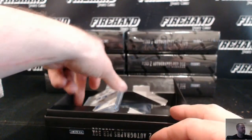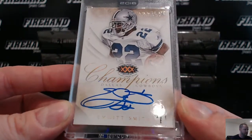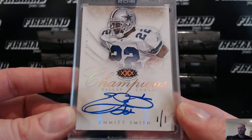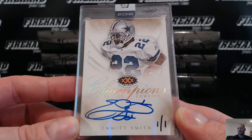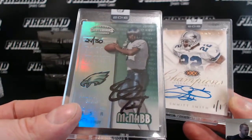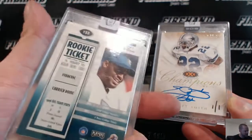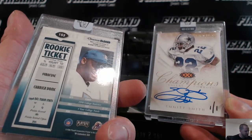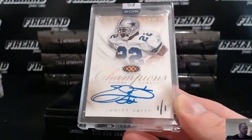And look at this. Super Bowl champions, one of one, Emmitt Smith out of Immaculate. Super Bowl 30 champions auto, Dallas Cowboys, Cam Williamson. I know, well, this one is recently signed. Yeah, this isn't an original one. This is definitely just signed now. The card was not signed back in 1999. Just wondering, I wasn't following Contenders back then to know if they just had rookie cards that weren't autographed, is what it looks like. It doesn't say anywhere on the card that it's going to be an autograph. There you go.